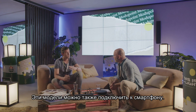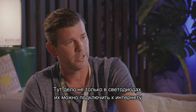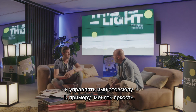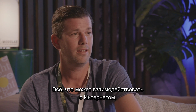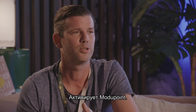I can summarize the latest thing, of course, which is connected. These things are not only LED, but are now connected to the internet. So you can drive them from anywhere. Oh, so you can use your smartphone to dim them? Absolutely. You can use your voice, you can use your body, you can use your smartphone. Anything that can react and interact with the Internet of Things will make the ModuPoint work.